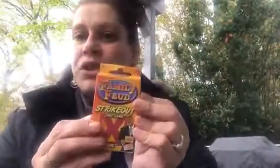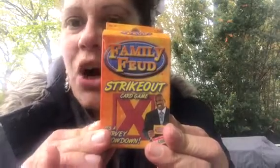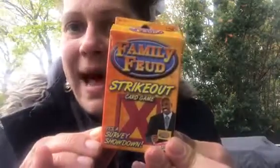Then they had just one random one, and it's been ripped and taped, and the tape is no longer sticking. It says 3 or more players, ages 10 and up. This is Family Feud Strikeout card game, and it's got Steve Harvey on the box. It says it has 47 survey cards, 3 red strike cards, 3 blue strike cards, and instructions. I hope there's an instruction card in there. If not, I'll have to Google it.